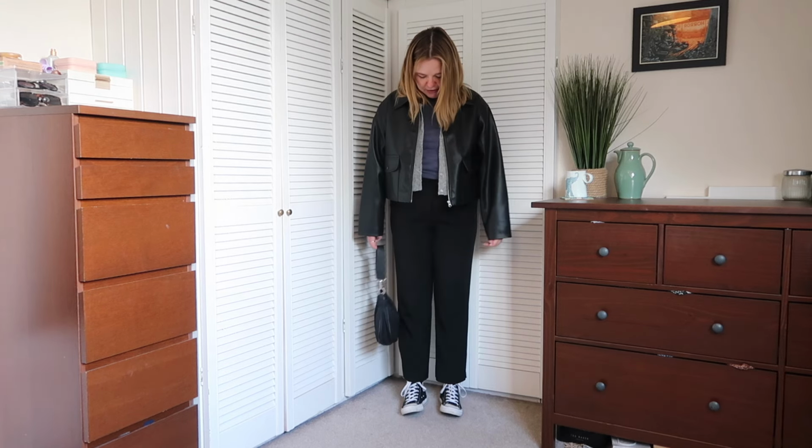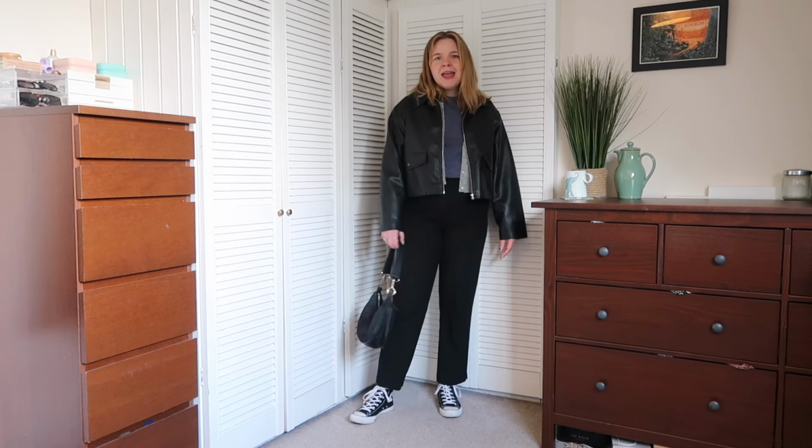They're really comfortable. And yeah, I really love them with outfits like this. Like I say, the stripes just add a little bit of a detail, and the Converse, and I really love that look in autumn.